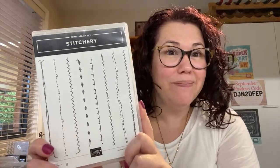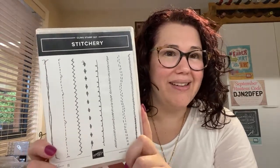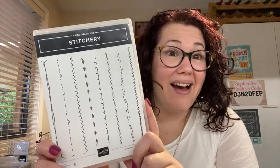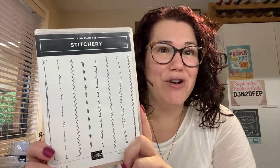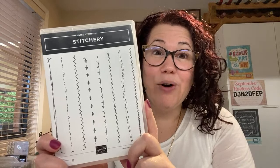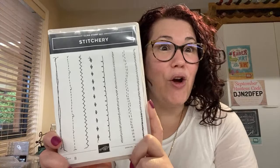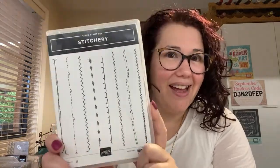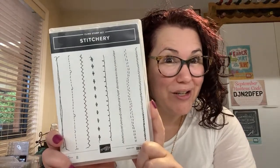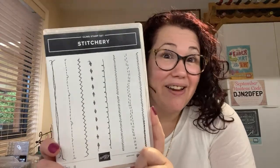And Stampin' Up! put out a reel using this, and I'll show you. I've got the catalogue open. I will show you the exact card that they showed the reel on. And today, every single one of the stamps in the stamp set is going to be inked and loved and used. So don't worry, we are going to use them and it's all good. But I had to, it's a confession.